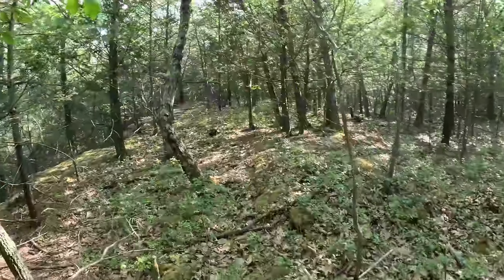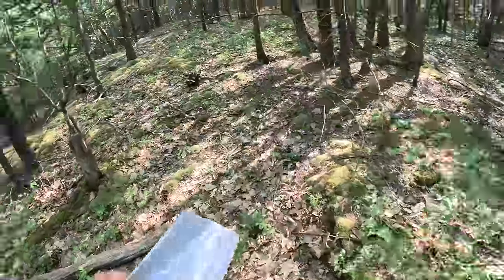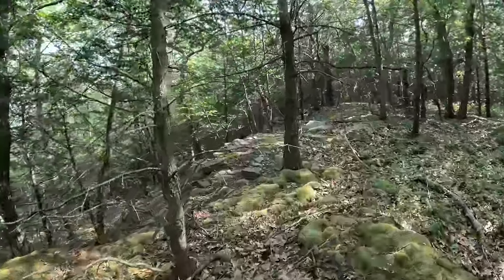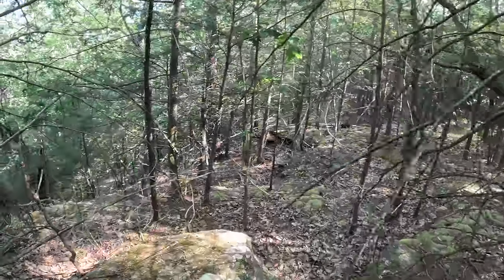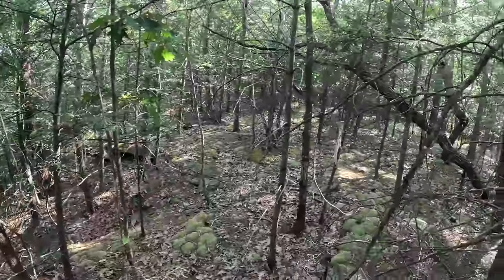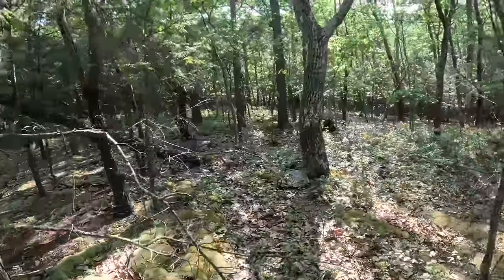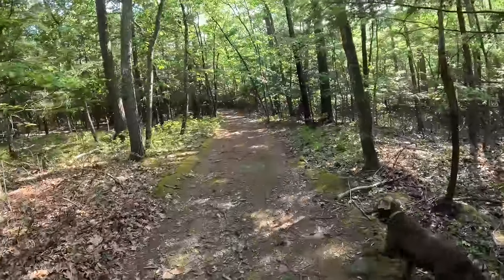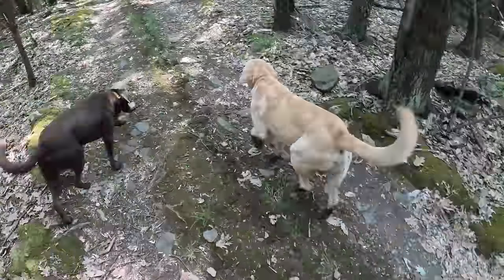The thing about dogs is they'll stay with you if you're moving. As soon as you stop, they get bored. Go find Dad. That's much easier going. Look at you, Mr. Muddy Feet.